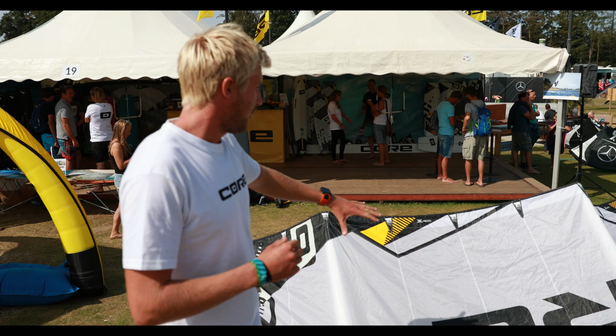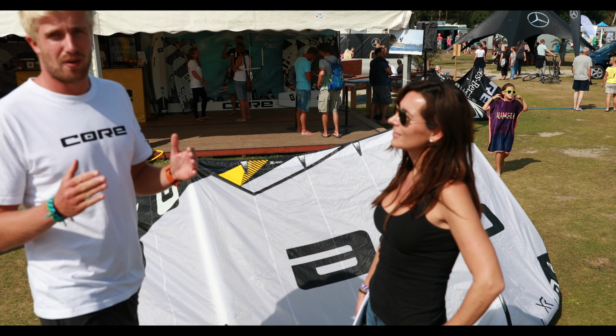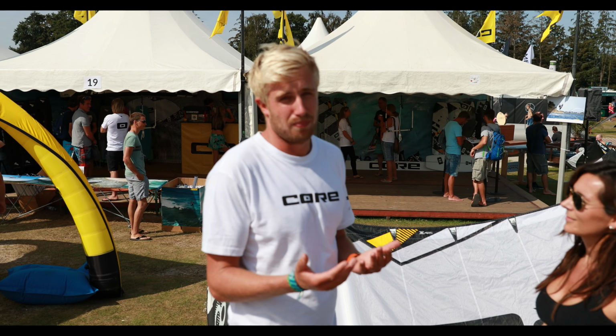So basically, a few of the small changes are the tips. We made them quite a bit stiffer with double stitching, so it will be more stable in higher wind conditions. We played a little bit with the aspect ratio and the bridle, and this is just the kite you want to get if you go big.